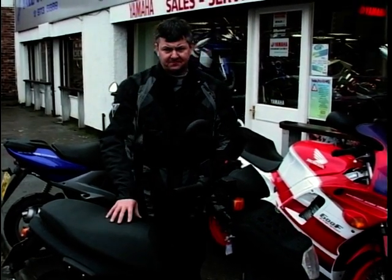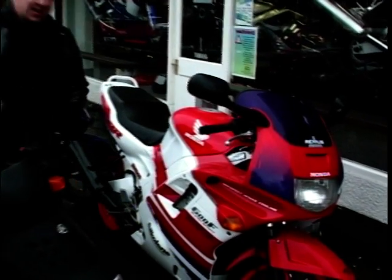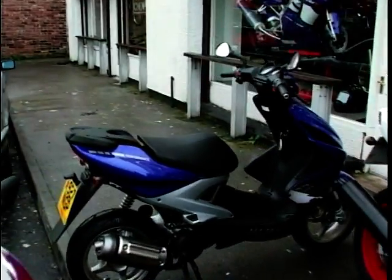But I've had enough of that. I feel the need to get something just a bit bigger. And this will do nicely, a nice Honda CBR600F. This will do, no keys in it though. What do you mean no? What are you trying to say? Oh no, what now? Oh, not another flaming scoot.